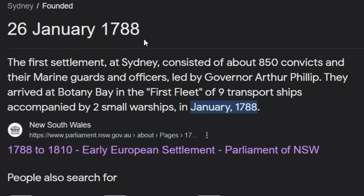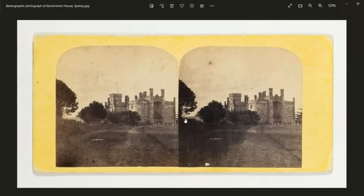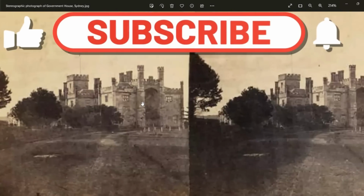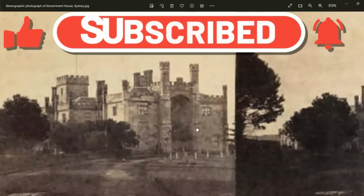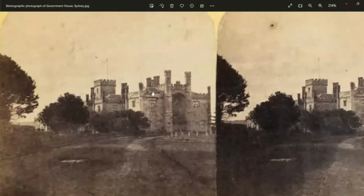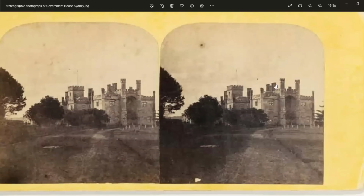And then we jump forward 70 years and we have basically a built-out city in Sydney and all around Australia, to tell you the truth. And this is Government House in Sydney. All these photos are dated basically 1858 to 1860. And again, sorry about the graininess. This is a castle, is it not? This still stands, and it's still the governor's house, but it's a castle.